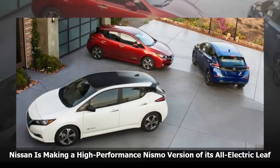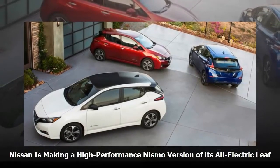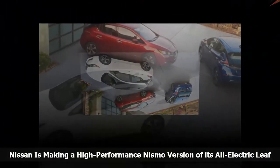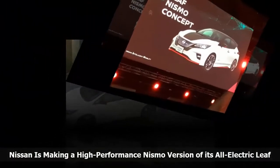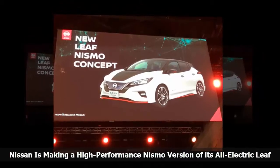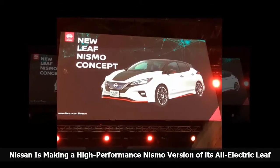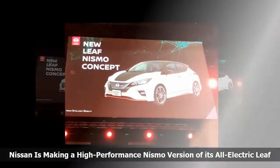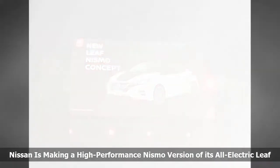Today at an event in Europe, Nissan confirmed it will be bringing a Leaf Nismo concept to the Tokyo Motor Show later this month. According to Autocar, this car is meant to preview the final design that will be put into production. Nissan didn't reveal any specs during the announcement, but did show an image of the concept to journalists.